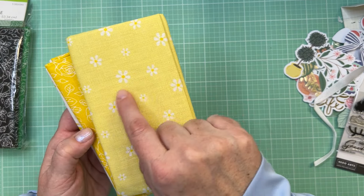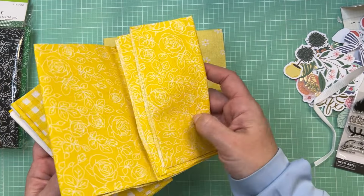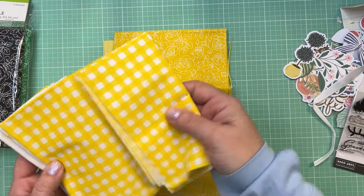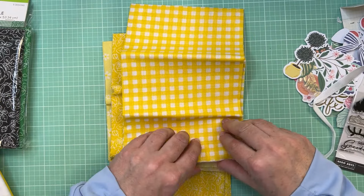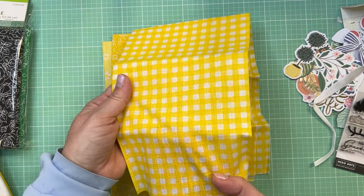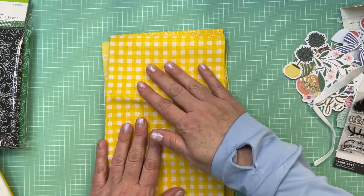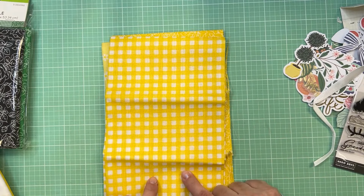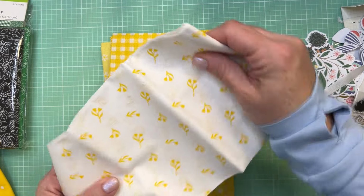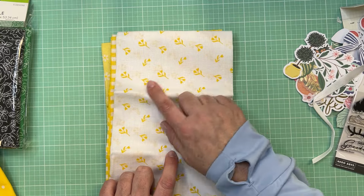This is kind of a buttery yellow with some daisies here. And then this is a brighter yellow, but it's got some pretty white roses on it. And then of course gingham. I always love to have a lot of gingham. This is a little bit thicker. Sometimes fabric can be a little thin, and you usually have to back it with some sort of white piece. But this seems like it's a little bit thicker, but I really like that gingham. And then this is just pretty little yellow flowers on a white background, which is really nice.